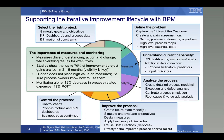Process monitoring is therefore critical to sustaining the initial gains by providing visibility into real-time performance. KPI dashboards not only facilitate the control phase, but they also show how the new process performs after implementation. But it also allows process owners to detect the snapback effect and to take corrective action early.